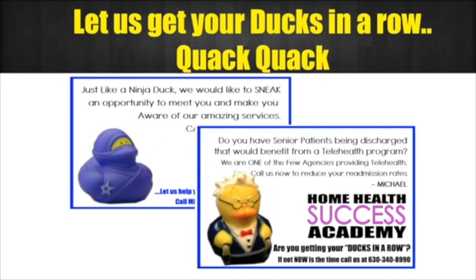Or the Ninja Duck: just like a ninja duck, we would like to sneak an opportunity to meet you and make you aware of our amazing services. For the Rockstar Duck: you look like one of those guitar playing rock stars. Be a rock star and work with a rock star company that wants to provide great care for your patient. Call us now and you will rock. Come up with little ideas like that.